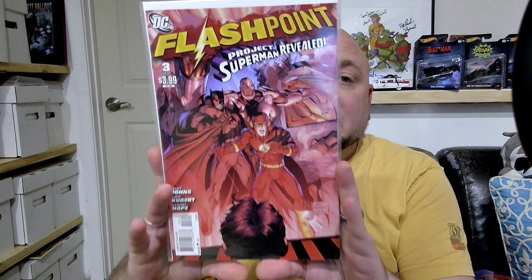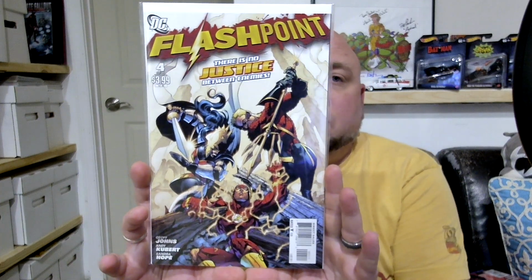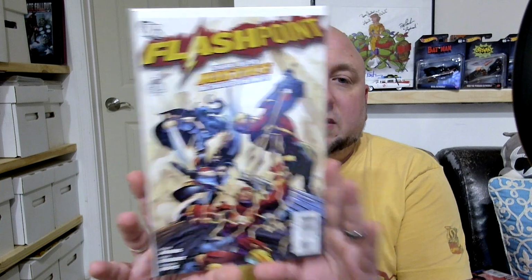Very surprised to find these at the price that I did, but Flashpoint number 3, and Flashpoint number 4. I've been trying to collect the Flashpoint run, all of its tie-ins as well. These were two I think I needed, but I'm not positive. So if I don't need them, then they'll go back out.